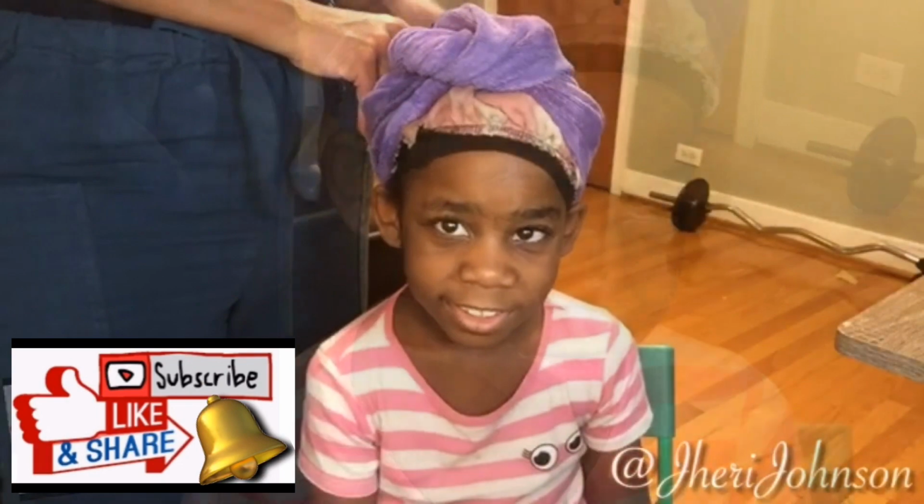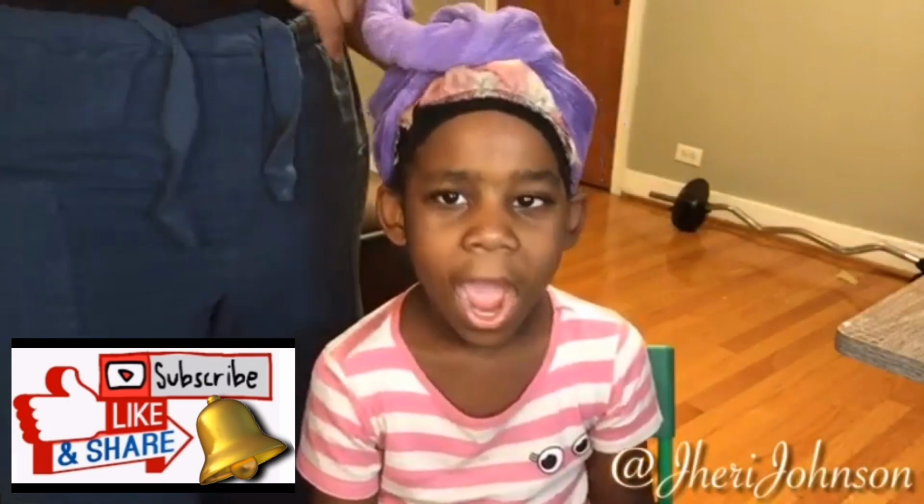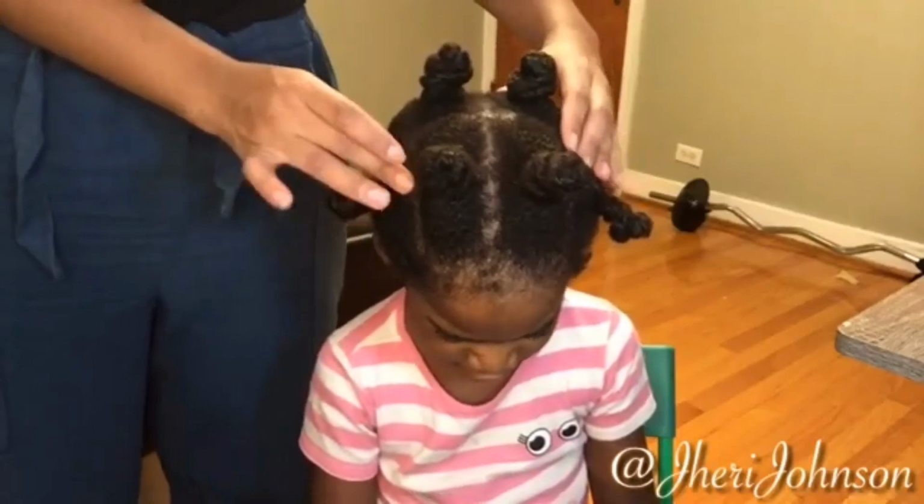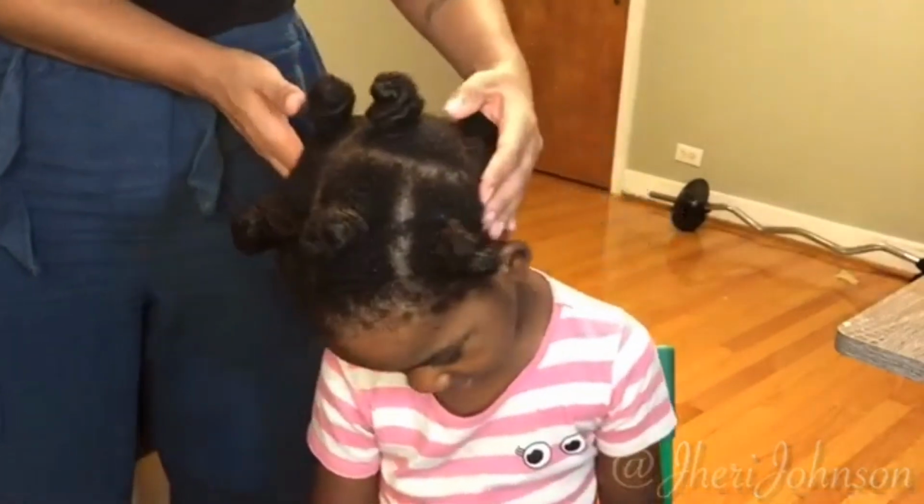Back from rinsing out the deep conditioner. And we're just gonna take this off. I wanna make note, with my daughter's hair, I recycle her parts. Hold your head down, baby. And all I do is keep it always in four sections.